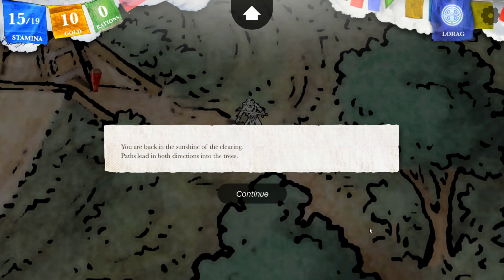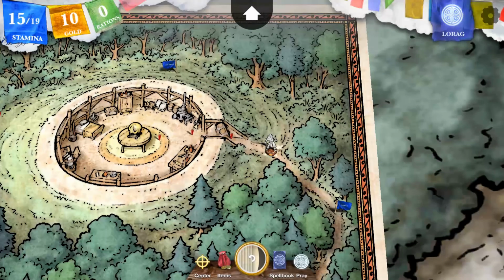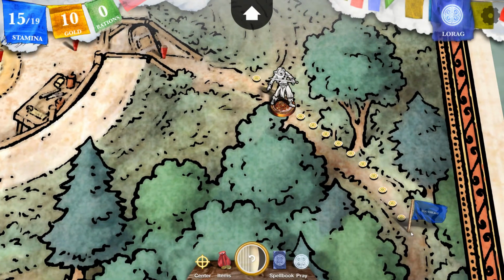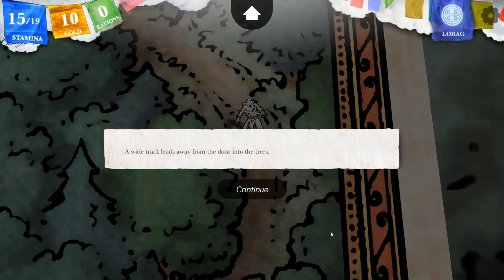You are back in the sunshine of the clearing. Paths lead in both directions into the trees. Let's go southeast. A wide track leads away from the door into the trees.